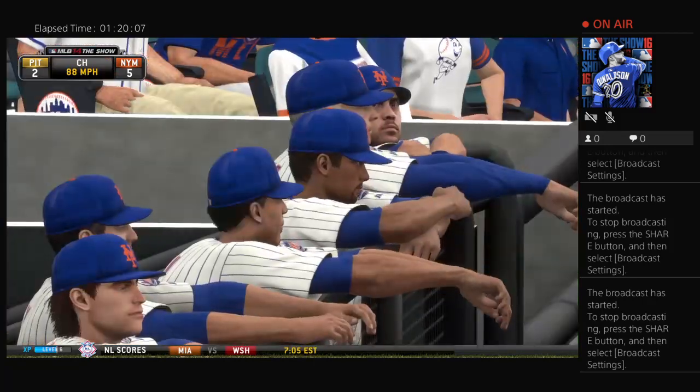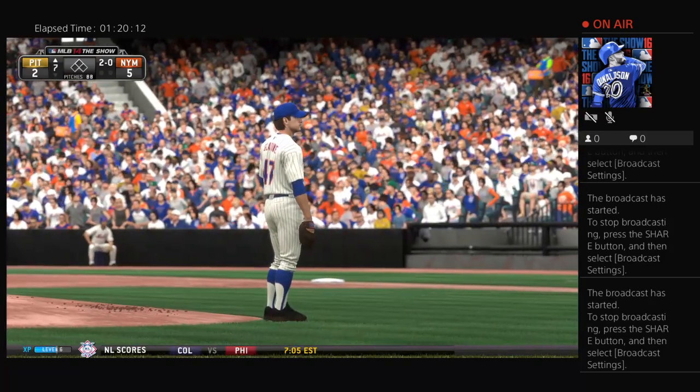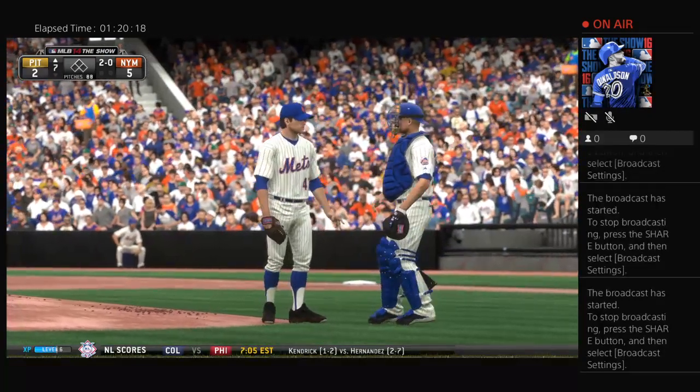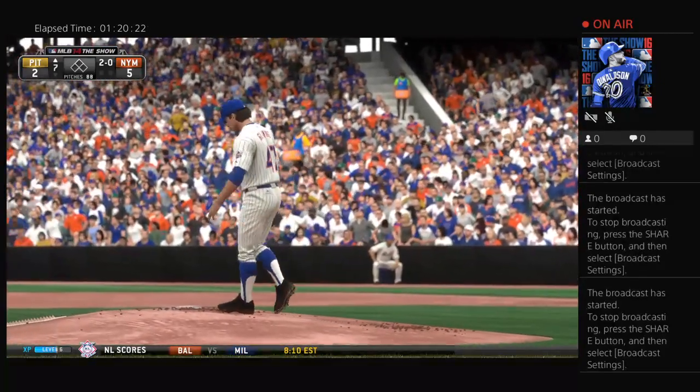Off-speed pitch in the dirt as he takes it for a ball. Now he's going to get a visit from his catcher just to make sure he's all right. But this might actually be more of a stall tactic here. I mean, his pitch count, it's starting to get up there, so this might just be to buy a little time for that bullpen.